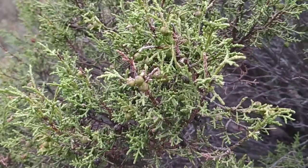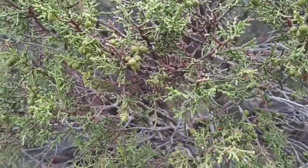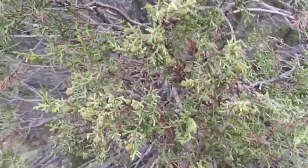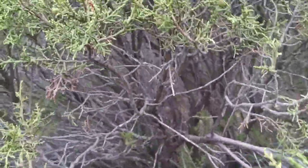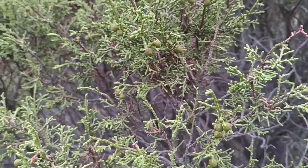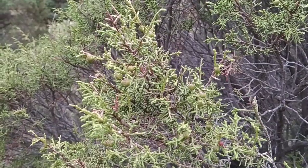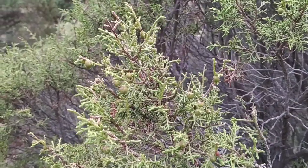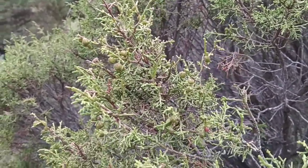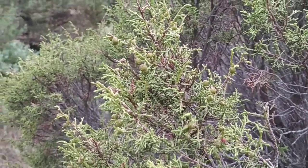Well, the green ones are very pungent. I hope this is really the Phoenician juniper, because whenever I saw it, it had much bigger berries and they were ripe, they were red. So I will double check if this really is the Phoenician juniper. The two other species, I'm sure about them, pretty sure. But I'll double check this one before I upload the video.